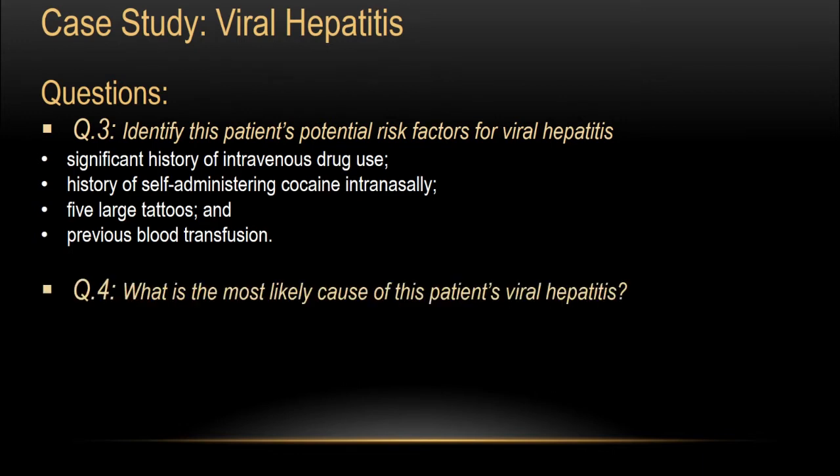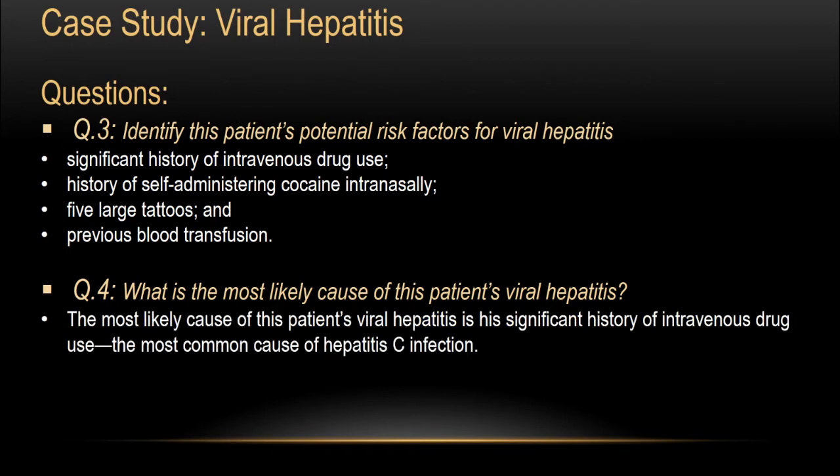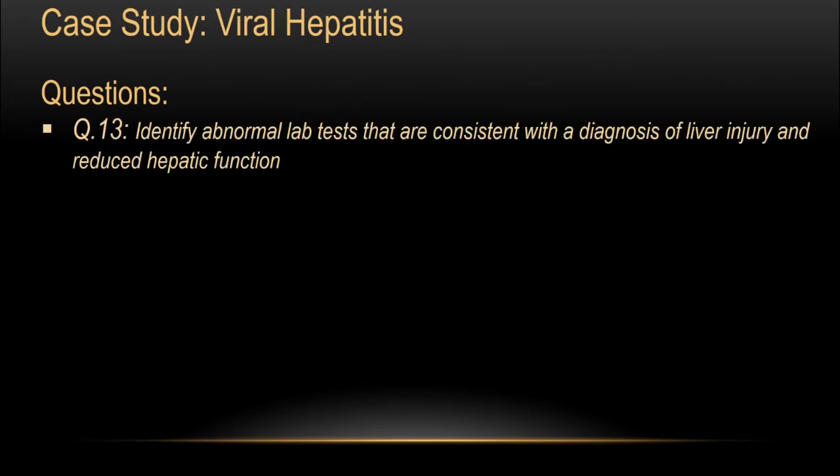What is the most likely cause of this patient's viral hepatitis? Well, the most likely cause is going to be what? The intravenous drug use. Question 13 asks about the abnormal lab tests that are consistent with the diagnosis of liver injury and reduced hepatic function in this patient.